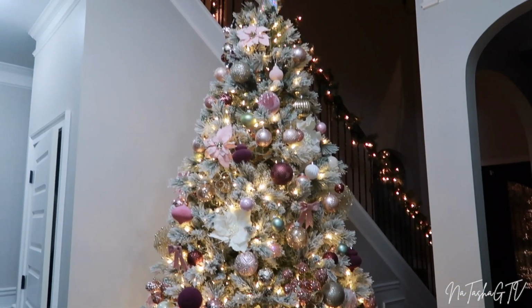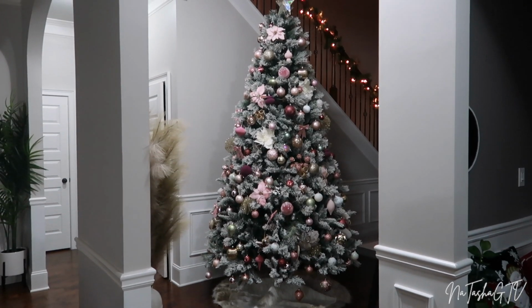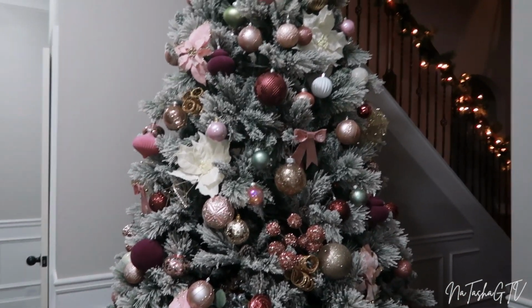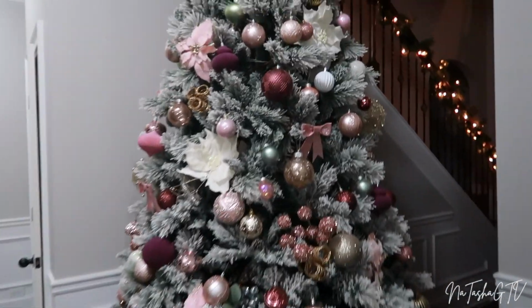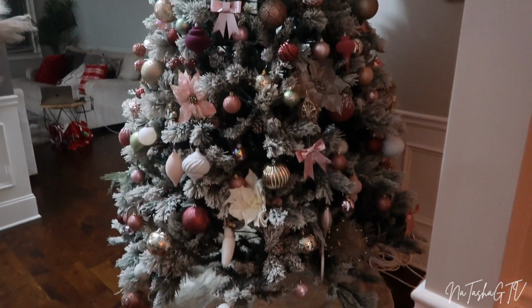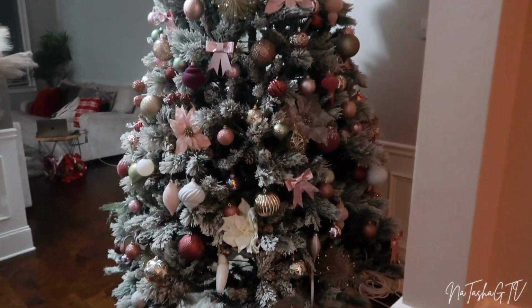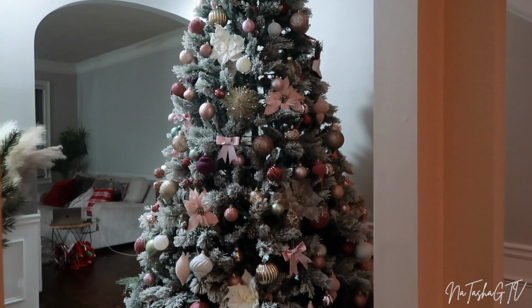I like it better without the lights on, and I'm going to show you in a sec what that looks like. And that's how it looks without the light on. Let me get a closer look. The colors are just more vibrant when the lights are not on, and that's why I like it better. It's nighttime right now, so I probably have to wait until the morning to get a better shot in the daylight. But it's really pretty. We really like it. But like I said, I like it better without the lights when it's not lit up.